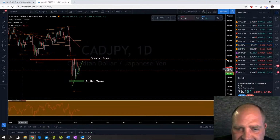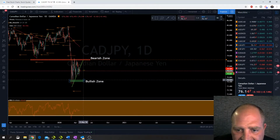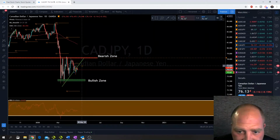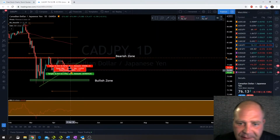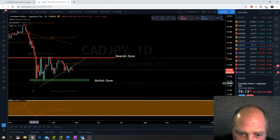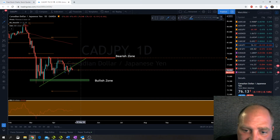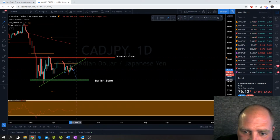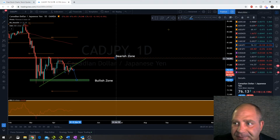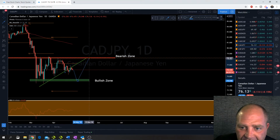CAD JPY. The range is tightening a little bit. Looks like we broke this trend line that we had here, and it's retested. So because of that, I think we're going to get downside from where we're at, and I'll look to buy from this bottom zone here. And that would be an obvious target.